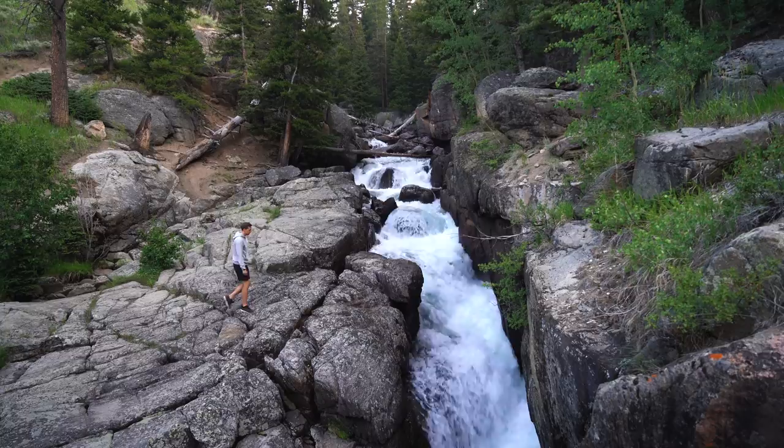So this is kind of our first stop. We were just driving along the road, drove over this bridge, and I looked to the left, saw this water crashing down here, saw a path to it, so we just stopped. I have no idea what the name is, there's no signage or anything. We just pulled over, went to it, and I'm glad we did, because it is freaking awesome.